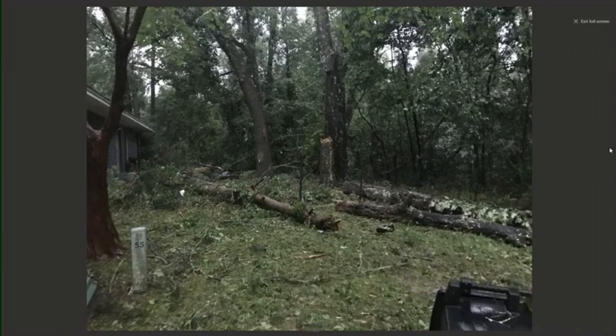I mean, it's just pines and leaves and snapped trees. Luckily, it doesn't look like it hit the house there. And this is also why we say when there is a tornado moving through, we have to get to the lowest, most interior section of the home. Even if you're right by a window, if a tree falls down like that right near the window, that's why we absolutely have to get to that interior room in the lowest level of the home.